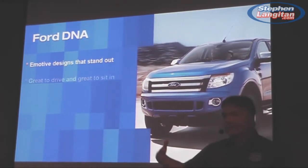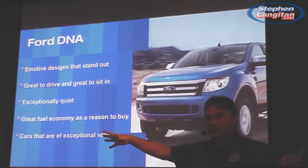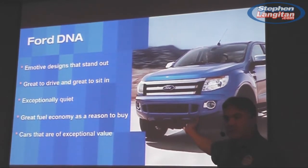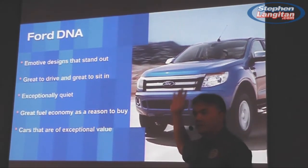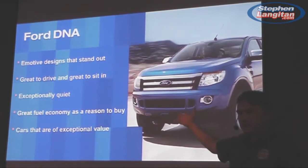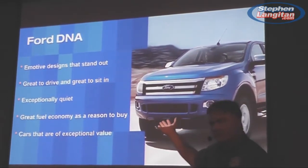And so putting all that together, drawing on global experience, going out and getting global interface with customers from different markets, we wanted to imbue the new design with the Ford DNA. And specifically, that is emotive design that stands out from the crowd. Our customers really want people to know that they're driving a Ford. That it's great to drive, but it's also great to sit in.